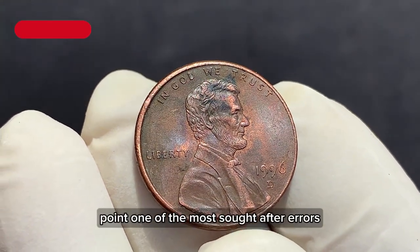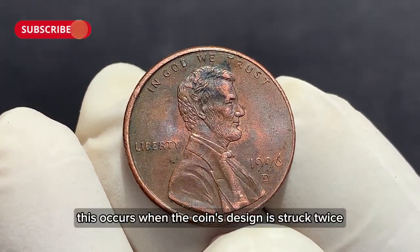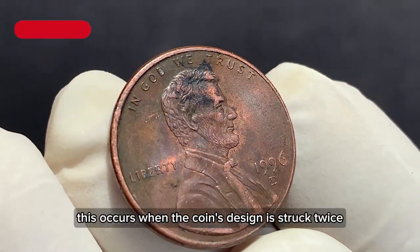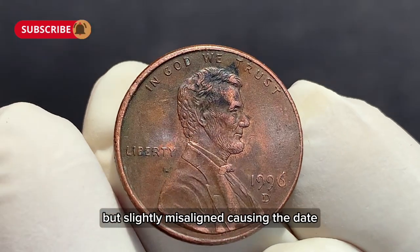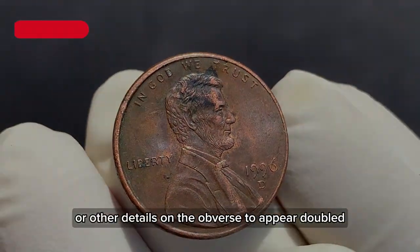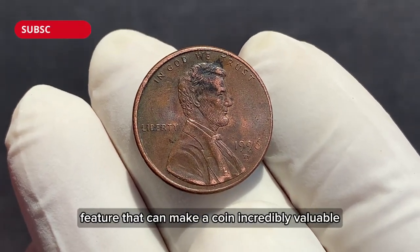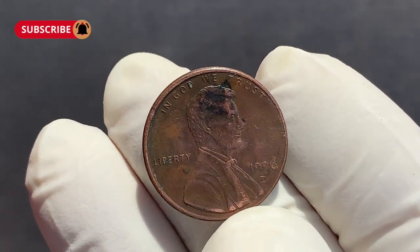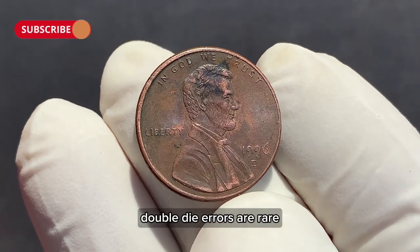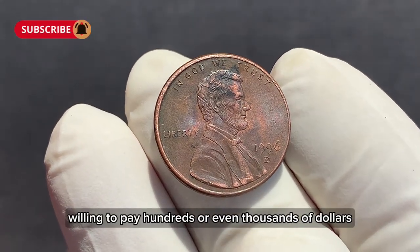One of the most sought-after errors is the double die obverse. This occurs when the coin's design is struck twice but slightly misaligned, causing the date, lettering, or other details on the obverse to appear doubled. It's a subtle but unmistakable feature that can make a coin incredibly valuable. Double die errors are rare, and when they do appear, they're snapped up by collectors willing to pay hundreds, or even thousands, of dollars.